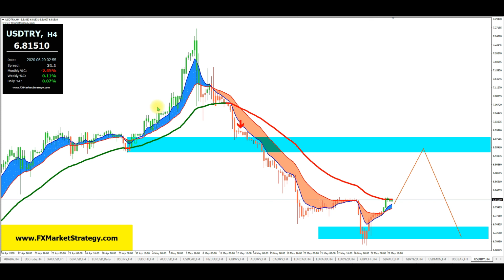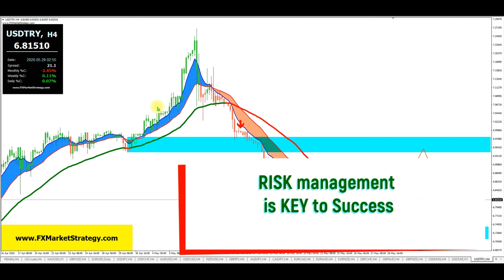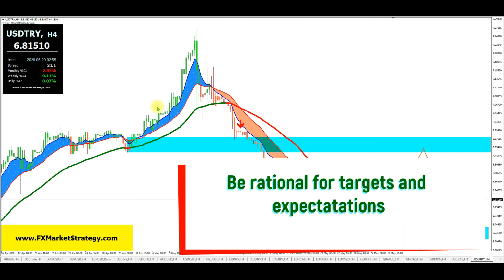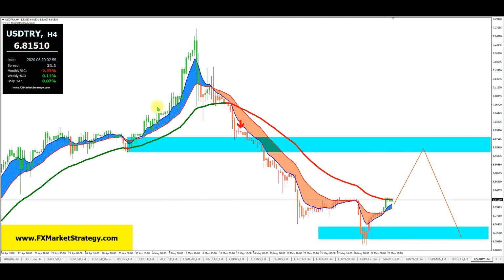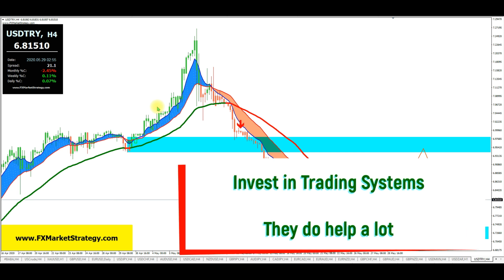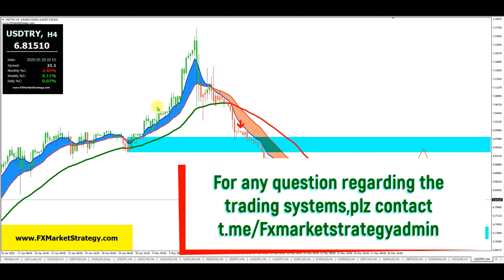Risk management is most important, patience is most important. Please don't risk more than 1 to 2% in any trade. Be logical and be rational in your decisions. Don't gamble, take investment. We are trading against the big banks, so they have a lot of money and we don't, so we need to be wise and rational in our decisions. Trade with a group, invest in trading systems, and you're going to be on the success side in the long term. Try to go for the trend, don't go for the range of the market, don't go for the correction waves.